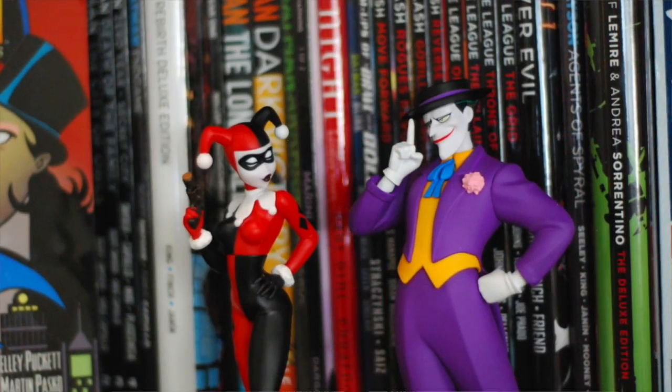But they're really great when you have them together, because each of them comes with some additional accessories for the other. So if you get Harley, you get some extra heads for the Joker, as well as an extra arm, 2 extra hands, and 1 extra accessory. The playing card. You get a Joker card that can go into one of those hands. So that's really sweet. And if you get the Joker, you get some extra faces for Harley. And that's great. And then it's also great to display them together, because they look really neat together.